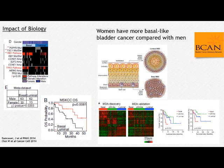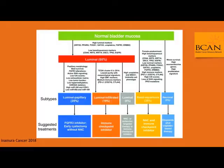So what about biology? Stephanie, I'm actually going to ask you to go to the next slide first, which I think is a little bit easier to understand. Thank you. One of the exciting topics in bladder cancer over the last couple of years is that, from a clinical standpoint, we've always known that bladder cancer is more than one disease.